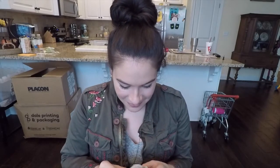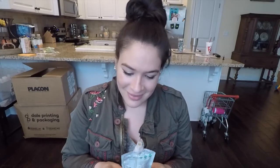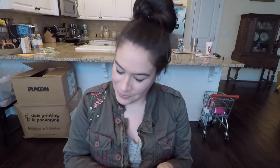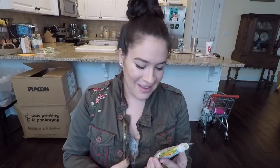It's got a weird texture. It's almost like applesauce, I think. I'll give it another go. Yeah, it's still weird the second time. I'll keep eating this because it's actually really good. The texture's just interesting. I didn't expect for it to be like an applesauce. I would eat this again.